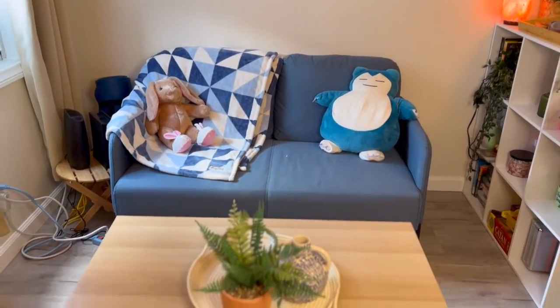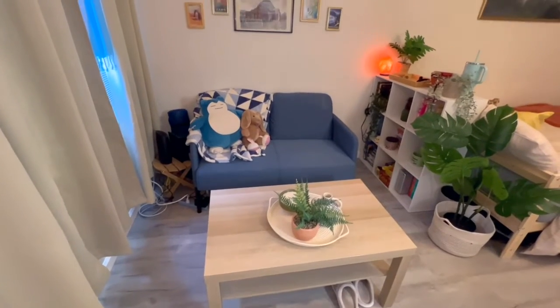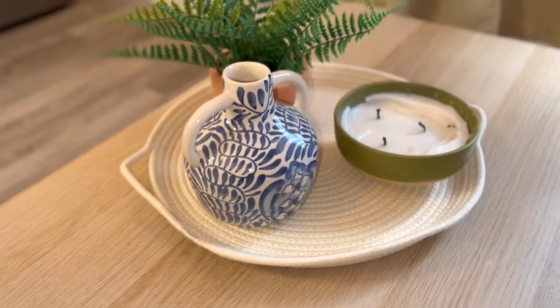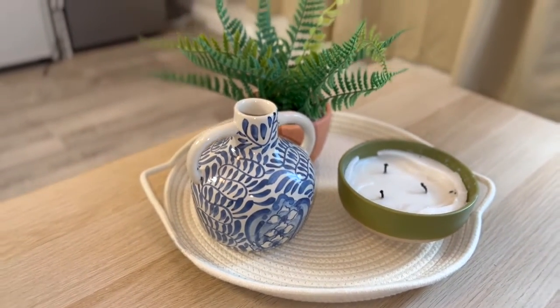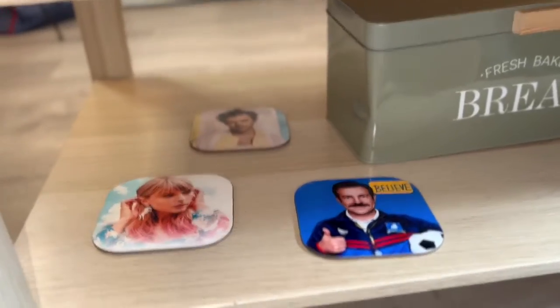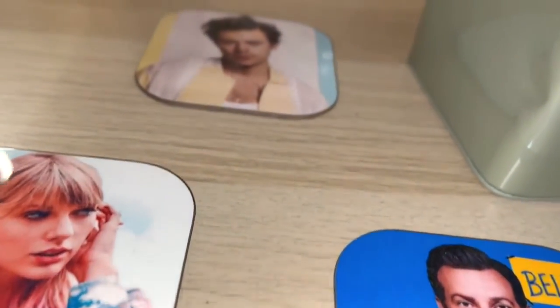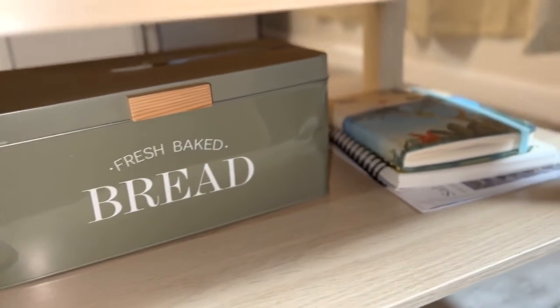In front of my little couch, I've got a table that I got off of Facebook Marketplace. I believe it's from IKEA. It's just a nice, simple, light wood coffee table. On top of the coffee table, I've got a candle, a vase, and a fake plant. I love a good fake plant, bringing in some greenery, but I don't have to take care of it, which is what I prefer. And then there's a shelf underneath the main shelf of the coffee table where I've just got some coasters of my favorite people, a little bread box that I keep my art supplies in, as well as a couple more books.